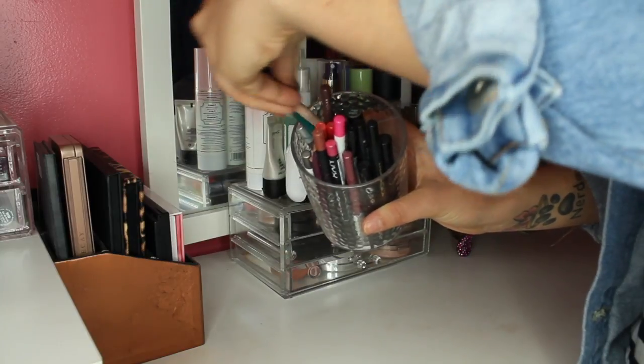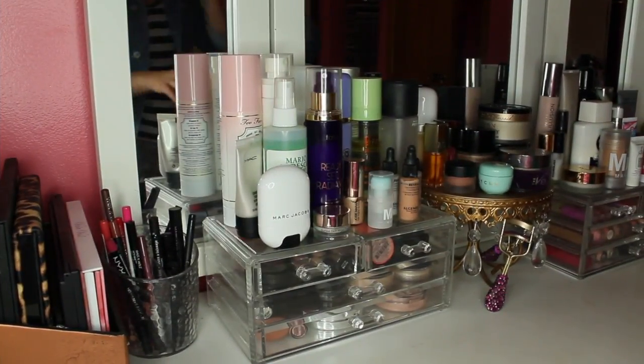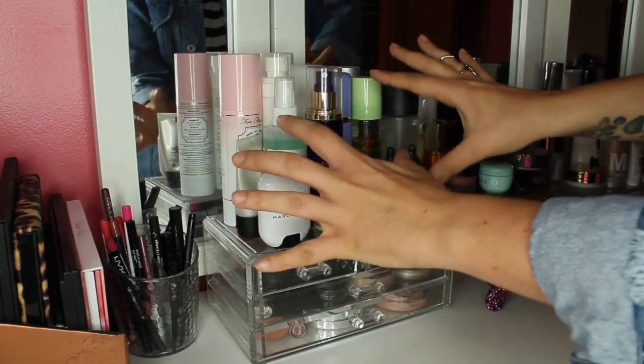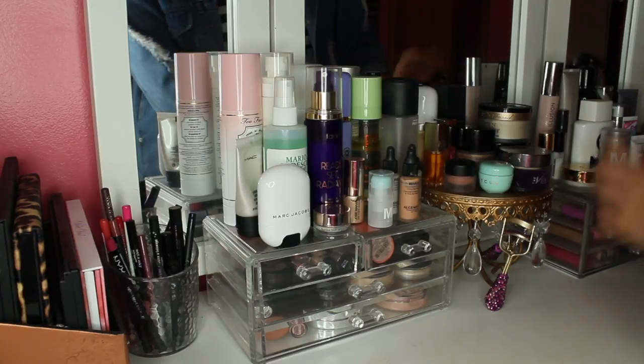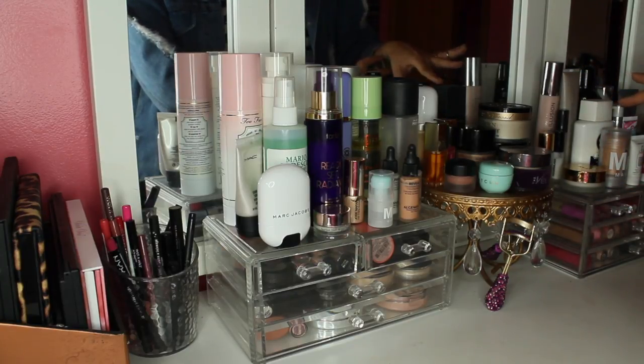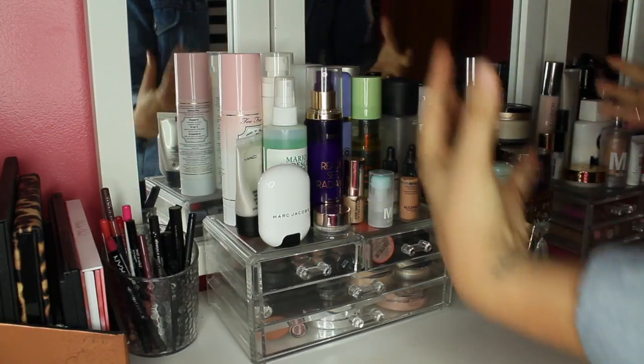And then my colored liners, and then just my liquid liners. Okay, so currently how I have this set up, right here I keep my setting sprays, and then over on this other drawer set I keep the primers that I kind of want to use more of. So that's kind of just how I sectioned it. I kind of like it for right now.